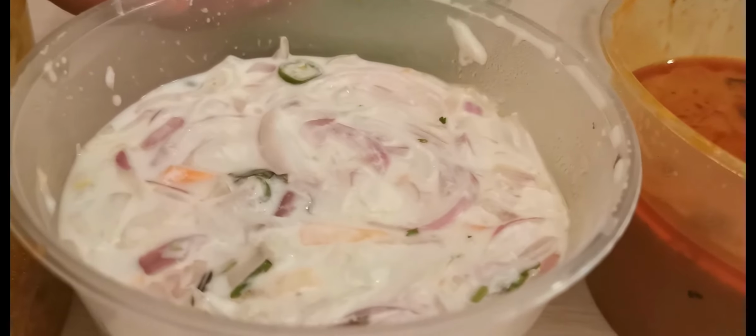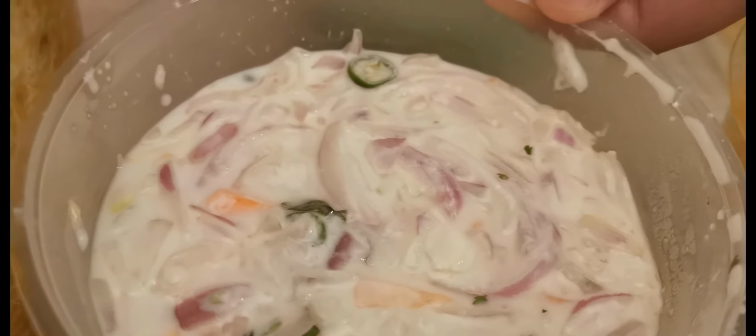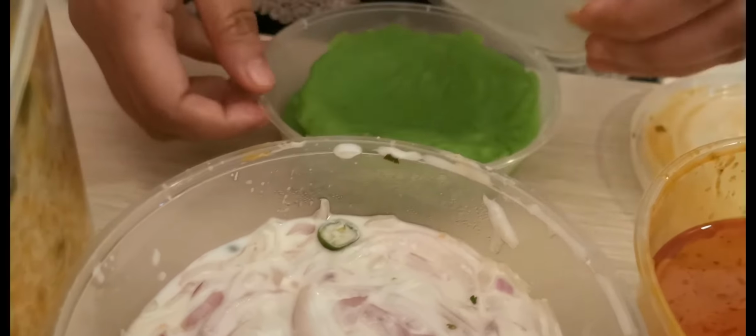And this will be raita, with yogurt, cucumber, all this, the chili, carrot are here. And this will be sweet. I think this is a kesari. Usually it's yellow color, but this is green, so I think it should be delicious. Give it a try. And coming to the main, it's a chicken biryani.